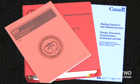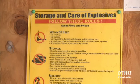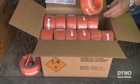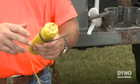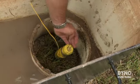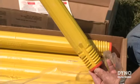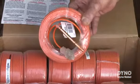Be familiar with the regulations of the country in which you are working, as well as your own company's policies, and comply with them. By educating yourself, following the regulations, and using good common sense, you can prevent all incidents. With explosives, there's never a second chance to do the right thing the right way the first time. All incidents are preventable. Seismic explosives are manufactured to exact specifications, so our products will perform properly to do the constructive work they were made to do when they were delivered to you.